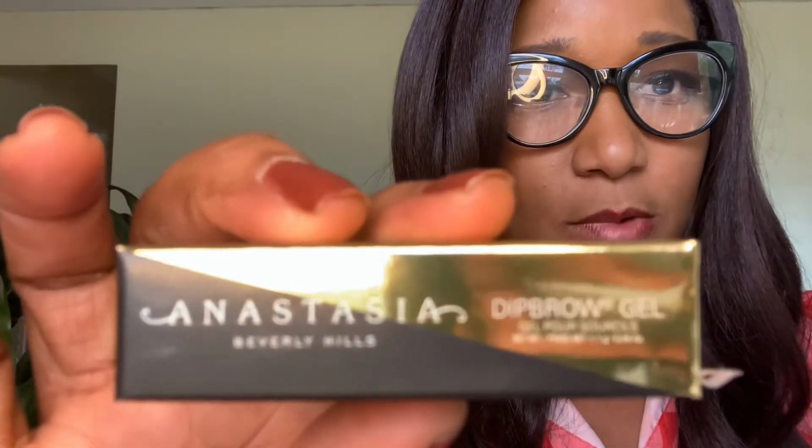Anastasia Beverly Hills. So we're already on the right track. Thank you very much. Dip Brow Gel. You're already on the wrong track. A dip brow gel? I don't want a brow gel. There's nothing wrong with my brows. I don't feel like I have to. How do you get this thing out?